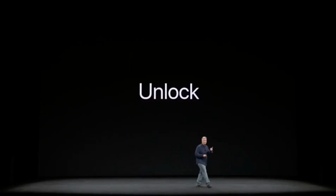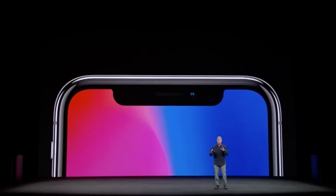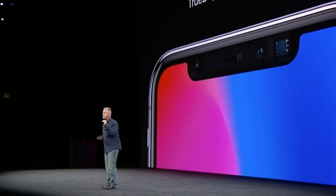I know what you're thinking about. Well, what about unlocking? How do you unlock your phone with iPhone 10? Your iPhone is locked until you look at it and it recognizes you. Nothing has ever been simpler, more natural, and effortless. We call this Face ID. And much of it is packed right up here into this tiny little area at the top of the display. We call this the TrueDepth camera system.